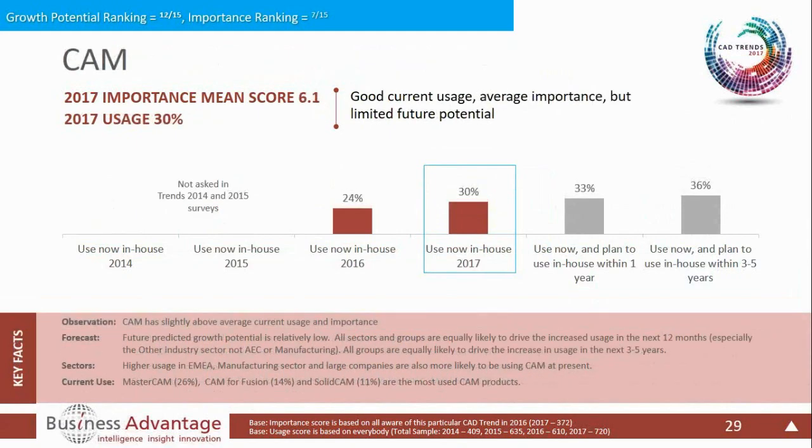Next, we move to CAM, and we only included CAM in the study in the past 2 years, but we have seen an increase in usage from 24% to 30%. From the data, we predict modest growth of about 10% in the next 12 months and 20% in the next 3 to 5 years. All the sectors and groups are equally likely to drive the increased usage in the next 12 months. And that's especially this other sector, i.e. not AEC and manufacturing. And all groups are equally likely to drive the increase over the 3 to 5 year period.